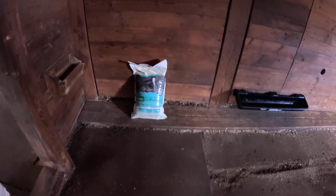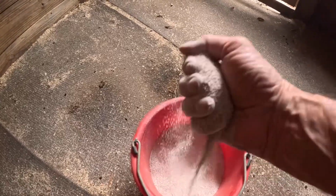I'm going to get that down right now. Now what this stuff is, it's real fine, granulated stuff, and I just come around and just throw it out just like that. Alright, so let's get the rest of it out.